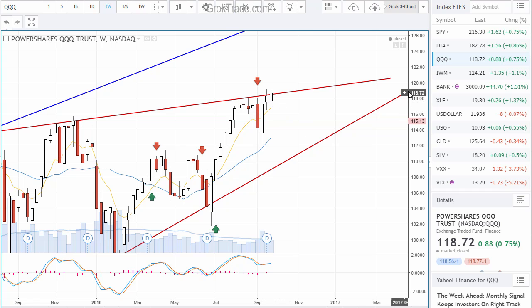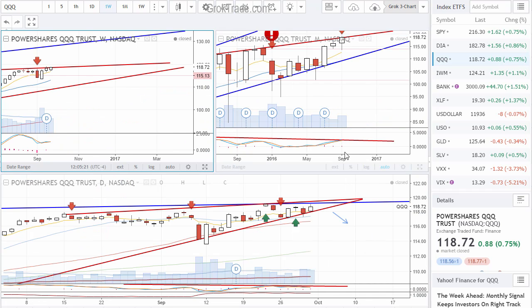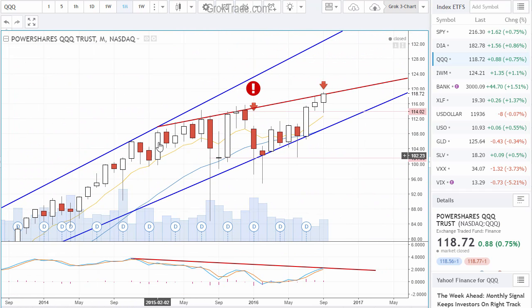A hair above. This is a rising wedge, though. It is a big time rising wedge. And we don't have the same type of bearish divergence on the MACD. So we're seeing relative strength in the Nasdaq on the weekly chart. Let's see what the monthly is showing us. So the monthly closed out.